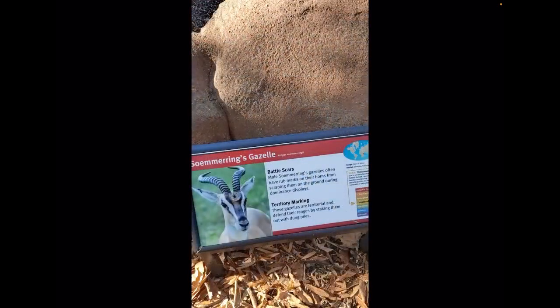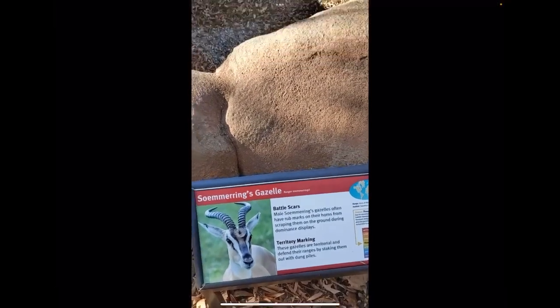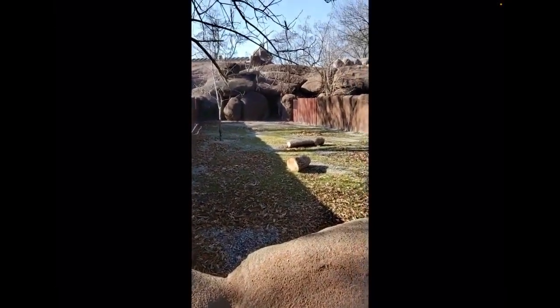So basically this is a Soemmerring's gazelle. And it wasn't uncommon. Most of these enclosures were empty, so we were casually walking by five in a row that were empty, and I just see this one and it's empty, but I was like, wait a second, what is that? What's that over there? It's right there.